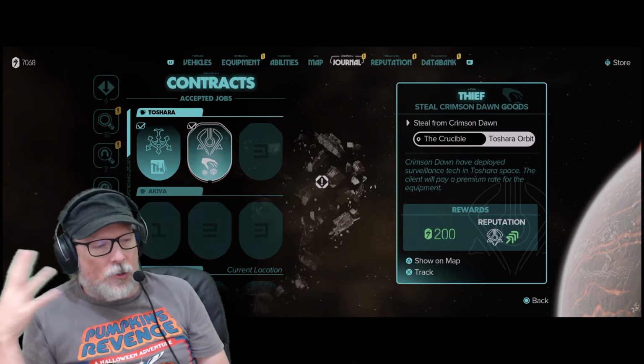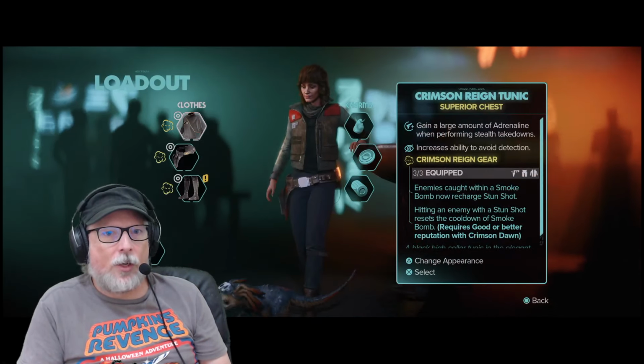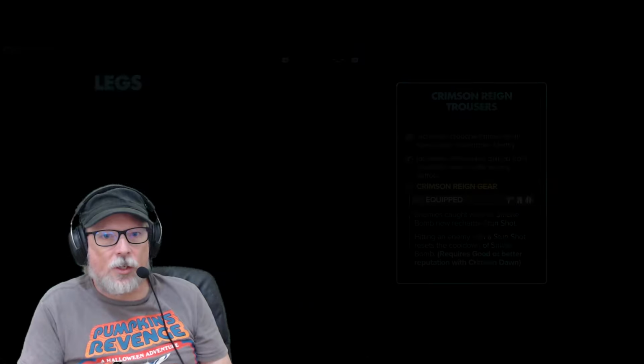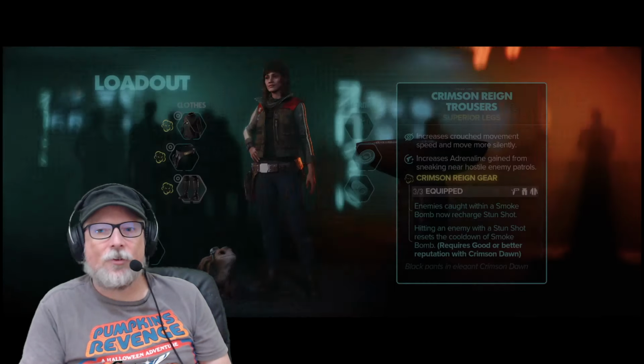So I've spent the first 25 hours of the game focusing on getting my skills up, and getting my equipment and my loadout stuff. So as an example, we just got some new trousers. Those are hideous. Why would I ever wear those?